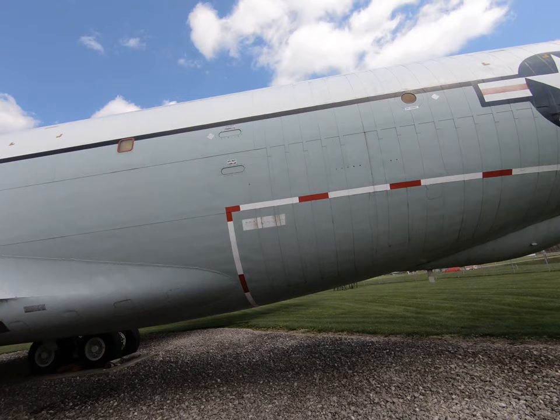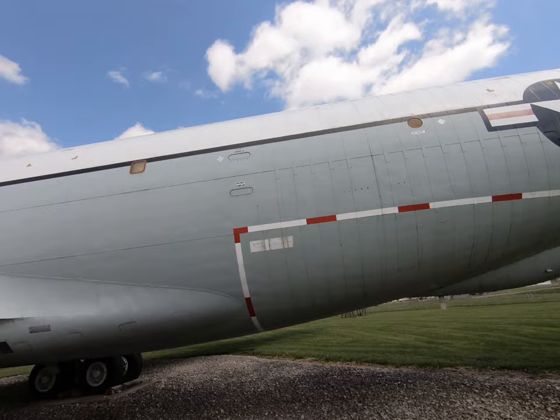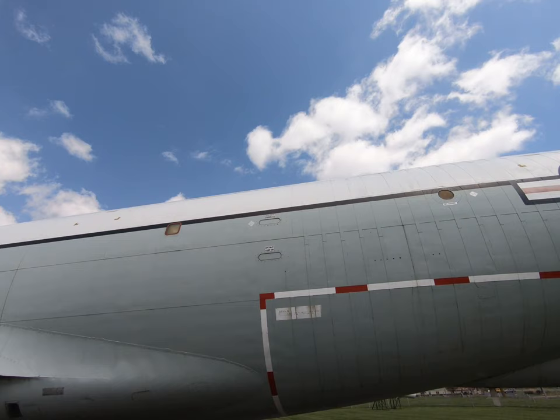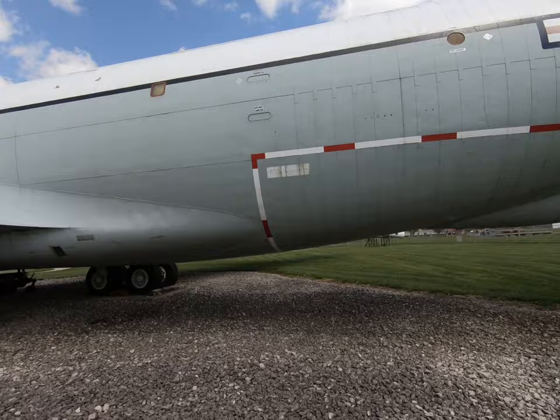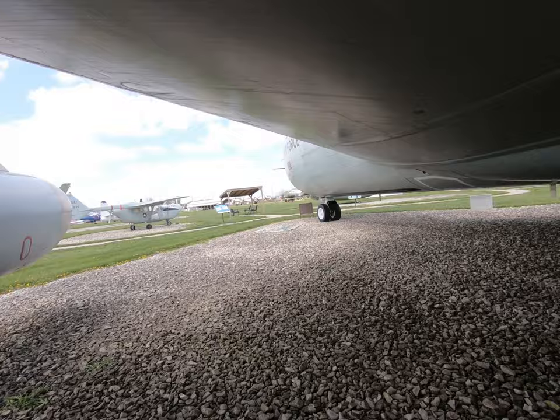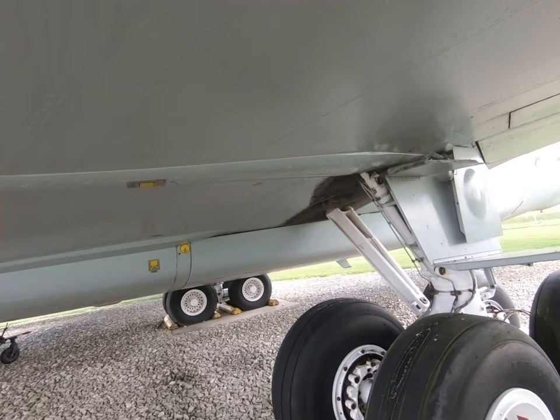APU inlet, cabin air, and out turbine air, that was your predecessor to your onboard generators, to your Class A's and Class B's, Class C's. They were using this in the 60s. Wheel well here, the door drops down, and that's where the panel is to do the refueling while it's on the ground.